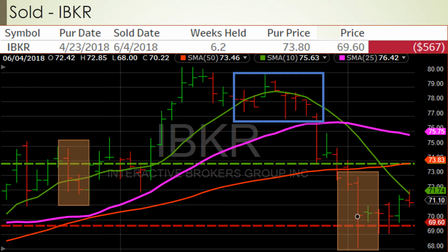So this is a chart that I took from Fidelity's Active Trader Pro program, and it lets me annotate the chart, and I thought it was a good way to give you a representation of what the chart looked like when I bought and when I sold.